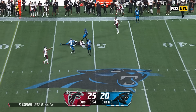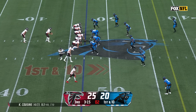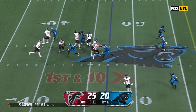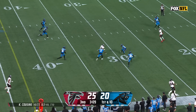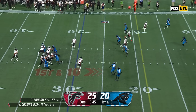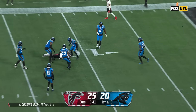And down the middle, caught by McLeod. First down. That's McLeod. Dancing around. Cousins has it, and open. Inside the 35 is London. Drake London. He says just get out of here. For love of the game, clear it open for Drake. And he wrote that ticket. Here's another one to Drake.